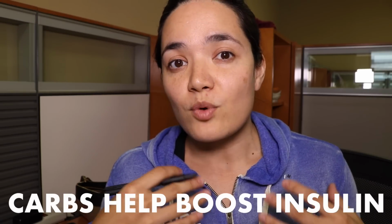So the benefits of carbs: they are anabolic. They will help boost insulin, which is also a muscle building hormone. Insulin allows your muscle cells to open up. It allows carbohydrates to be shuttled into the muscle in the form of glycogen, allows muscles to grow. It allows amino acids to be shuttled into the cells, and that's a good thing.